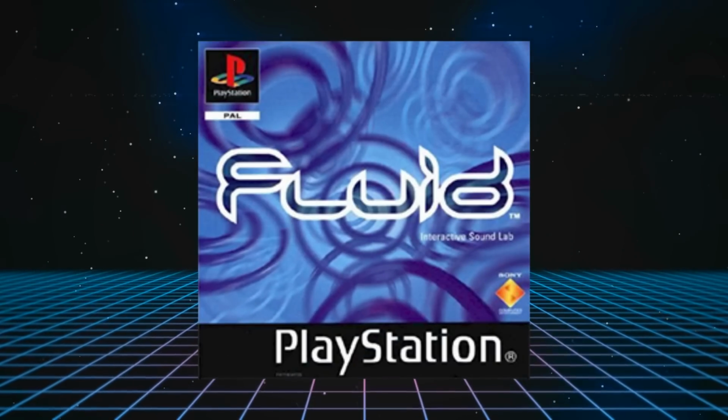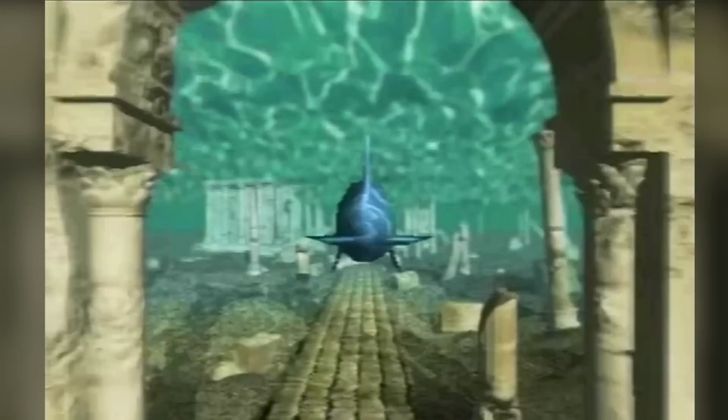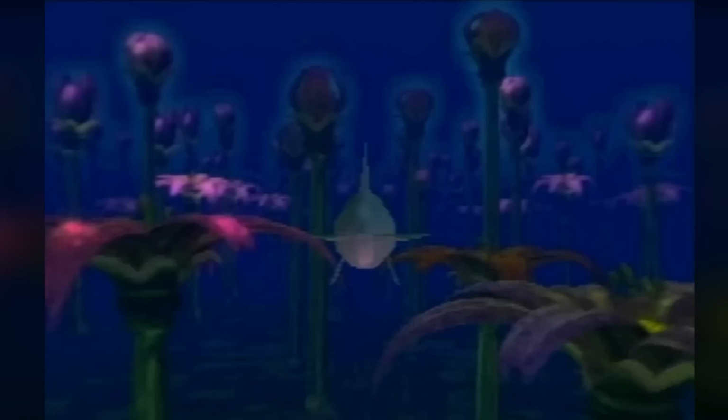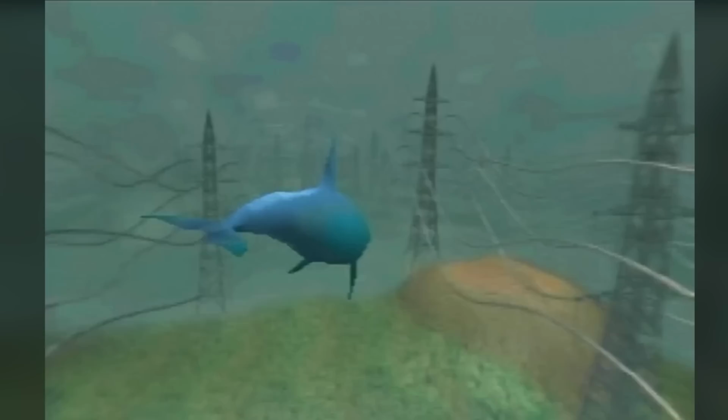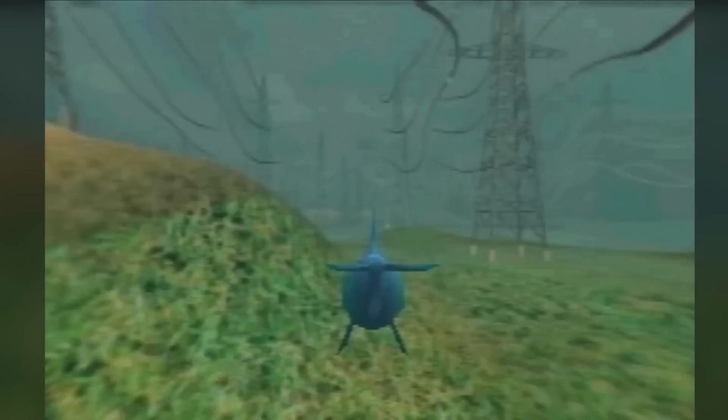Alright, I'm going to try a game that's not on the recommended list and just see how we go. Fluid. No, never mind, I think I'm done here. This thing is complete and utter baubles. Literally. It is literally a ball.